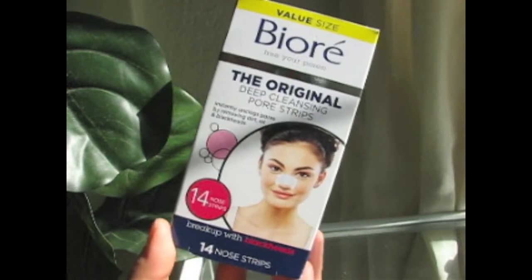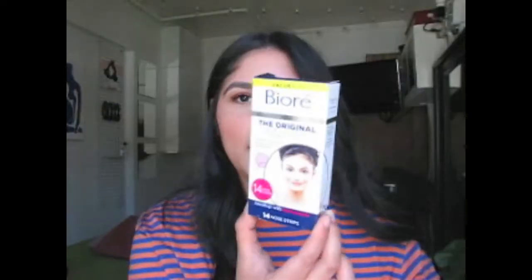Two products that I've been repurchasing every single time I run out of them: the first one is the Nose Strips from Biore. It's the original deep cleansing pore strips, and there are 14 of them. Oh my God, I have horrible, horrible blackheads that come out on the tip of my nose and even right here on the outer edge. I feel like there's never anything that actually gets rid of them but these pore strips. I get these at Target, and it's a good price. I think it's about $8 for 14 of them.